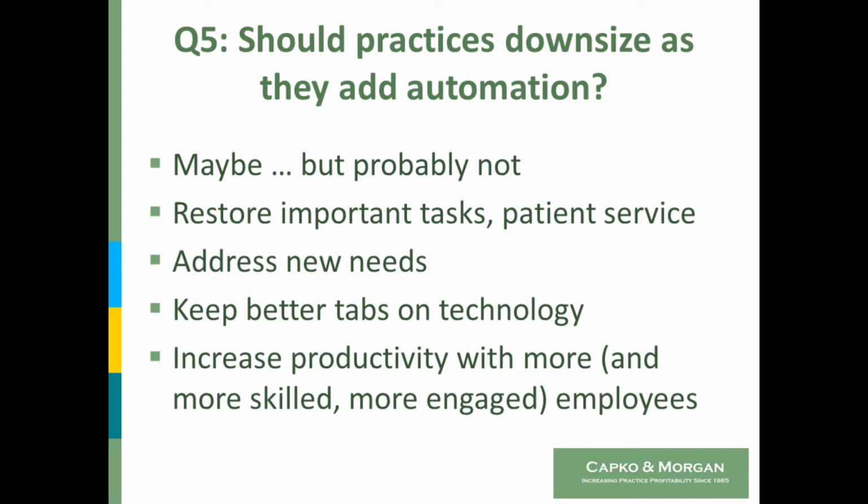So I think it would be great if we could restore some of those things that really improve the patient experience. There are also some new needs that I think most practices are not able to take on because everyone is so busy. For example, managing your online reputation is a big one. In virtually every practice we work with, we find that there is incorrect information on the internet about the physicians in their practice, even really basic things like where the office is located.